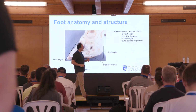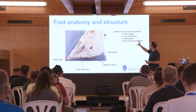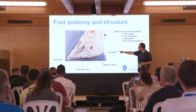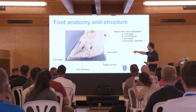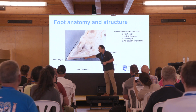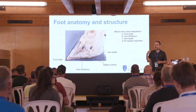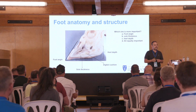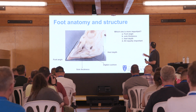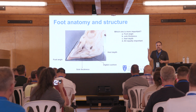We then went into some of these anatomical measurements, and we recorded, at the same time points, the foot angle, the heel depth, the fat pad thickness using scanning, and the sole thickness. These results, I thought, I'll place more emphasis on, since we have a lot of foot trimmers here, and some of these results really relate to what you do. And before we analyzed the data, I had my own preconceptions and ideas about this.